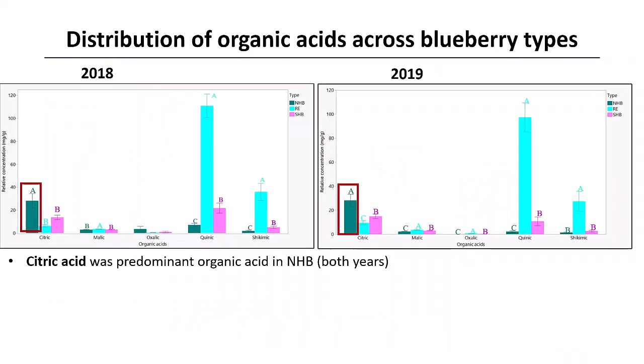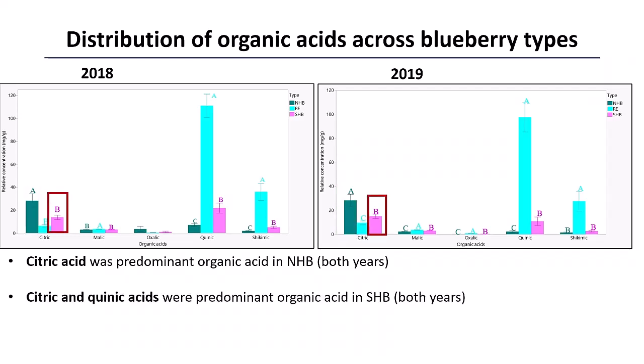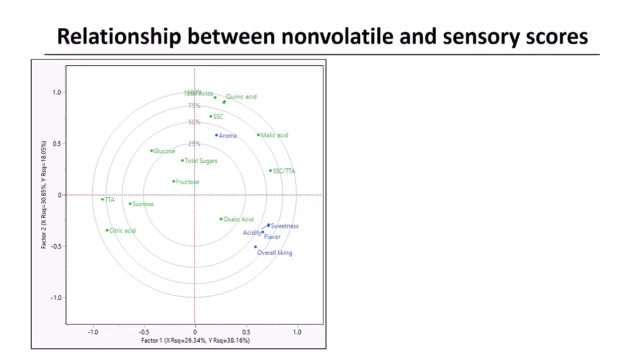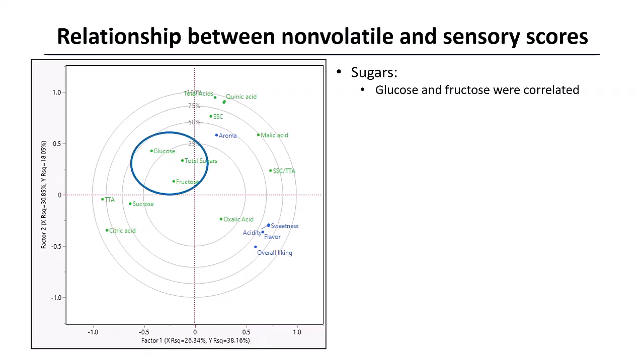When we looked at the acid content, citric acid is often thought to be the most predominant acid in blueberry content, and it was for northern highbush for both years. Citric and quinic acids were the highest in southern highbush, and quinic and shikimic were the highest acids in rabbiteye. So what does all of this mean? How did these sugars and acids relate to consumer sensory perception?